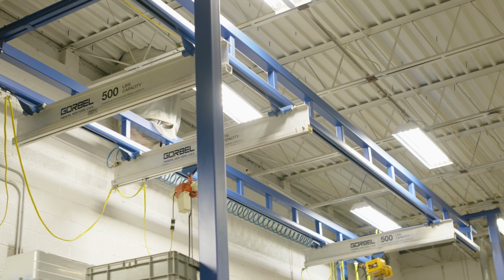2 of the bridges are electrified. One is air operated for an air hoist. So we have every demo that you need for a crane. But now we can't do without it. We utilize it every day.